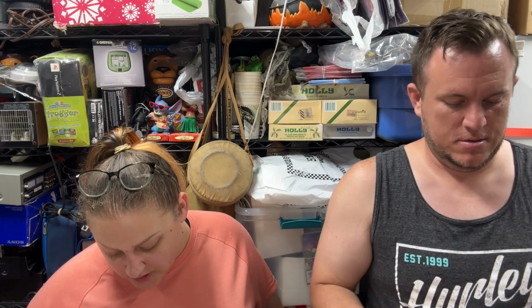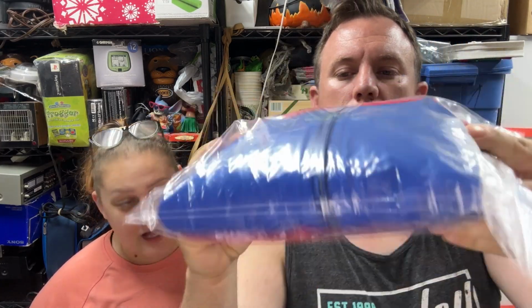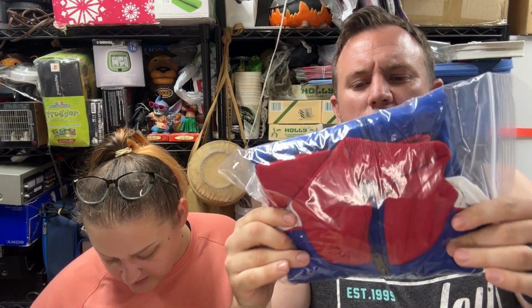First sale. On Mercari, we got this men's Nike Chicago Cubs jacket thing. Like a track type jacket, kind of. A thicker one, but it's size extra large, and that sold for $21.